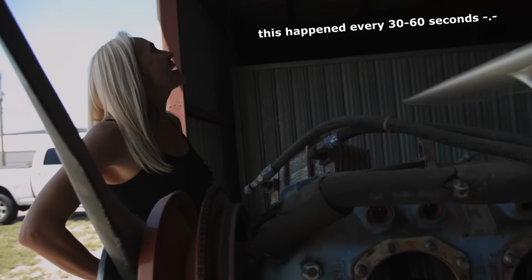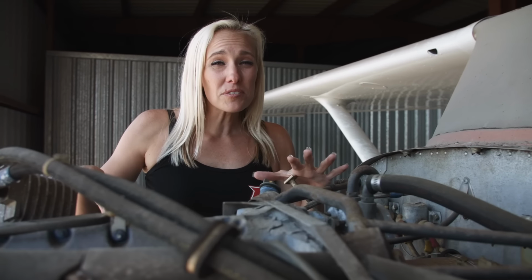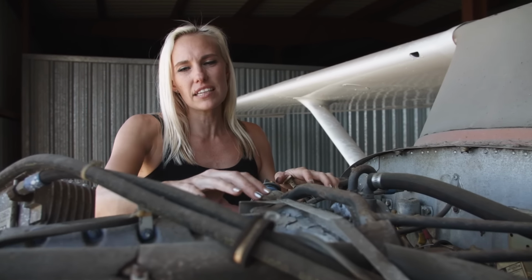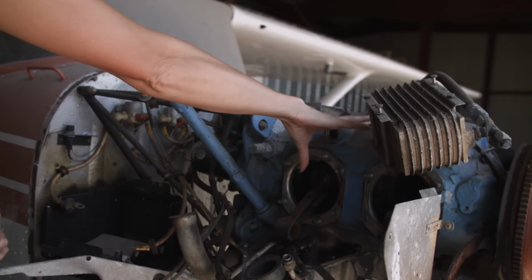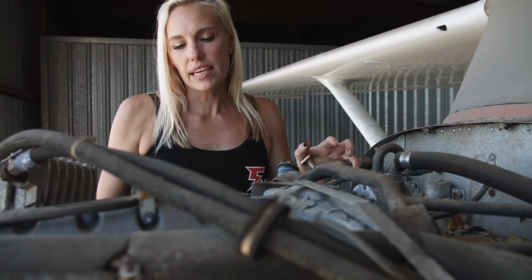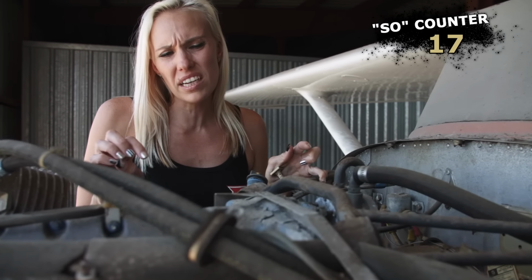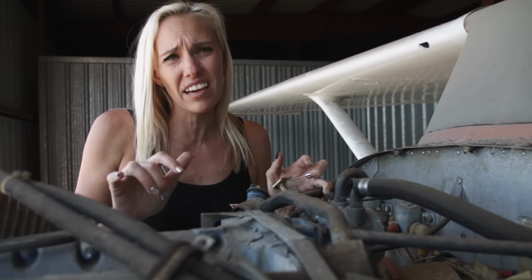Trying to film here! The cylinders were removed, and we don't know why, but the camshaft is actually in the upper part of the crankcase. So in Continentals, they're on the bottom, and it's usually sitting in oil. So we're gonna have to have it either ground down or replaced.